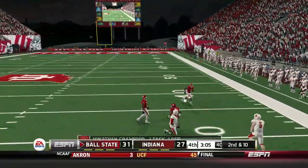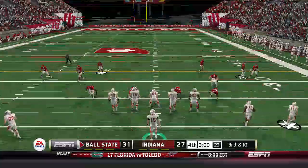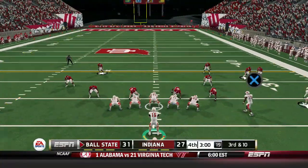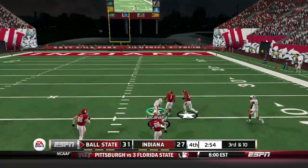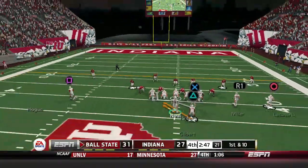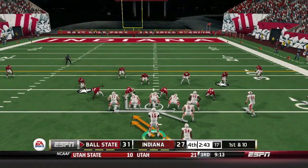as that is not a good start. An incompletion. Didn't take a sack, but an incompletion stops the clock. Don't want to give it right back to this Indiana offense that drove right down the field. Neil in the shotgun. Oh, there was a strike to Corey over the middle, who was wide open. Ran a perfect route and fooled the defender. That's first and 10 in Indiana territory.